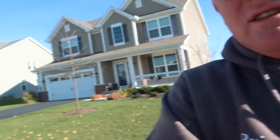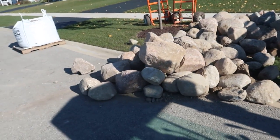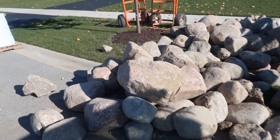All of our rock was delivered. This is where we talked earlier about how important it is to have that rock here at the right time. If that rock wasn't here, we would literally have nothing to do right now. So here's our rock pile. Our rocks are always delivered out here on the street. So we have about 6 tons of boulders here, a mixture of 12 to 18s, 18 to 24s.